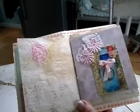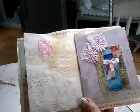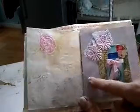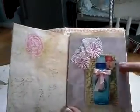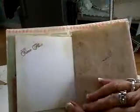Oh god, what do you call that? What do you call it? Vellum, which is already embossed with roses in it, so I thought that was pretty. That's another one for writing or a picture.